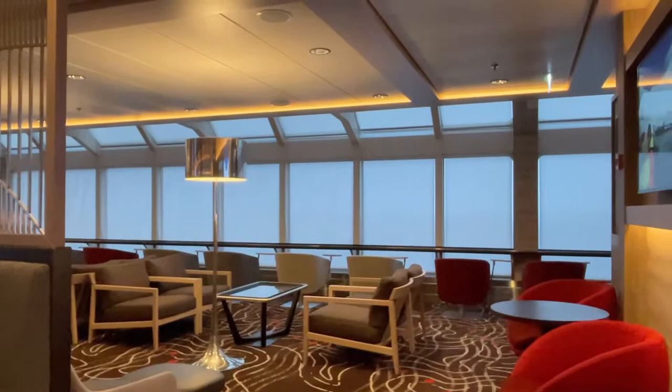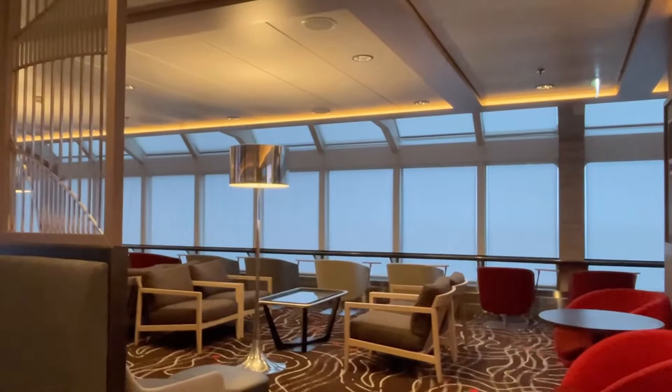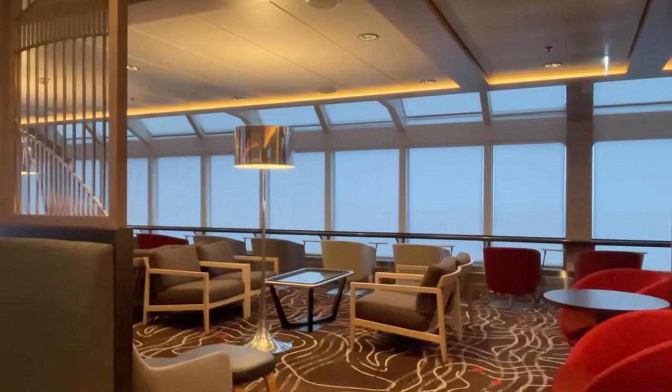Because they'll fly towards the light, every evening you have to close the blinds, you have to close your bedroom curtains. Anyone in a suite or who has a balcony, they have to have all their lights off outside so that the birds don't come and hit the ship.